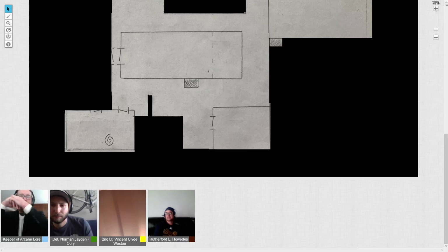Do these spiral stairs seem to go down further or just up? They seem to just go up. This is the bottom. Do we have any idea what would be in that room upstairs? I would like to know where he was trying to take the body. Also, maybe we should check this floor.